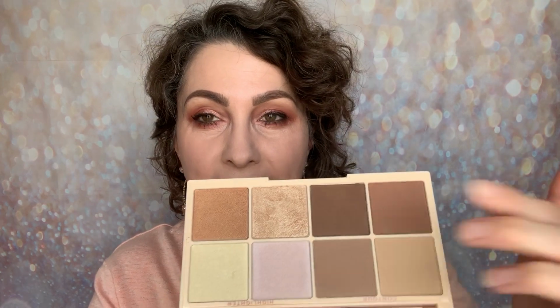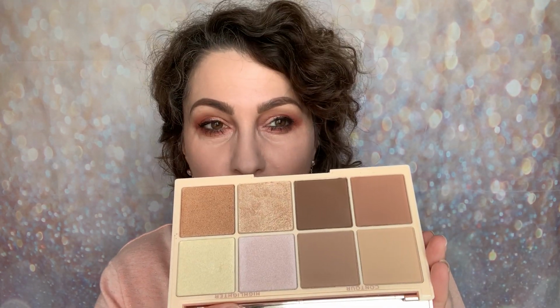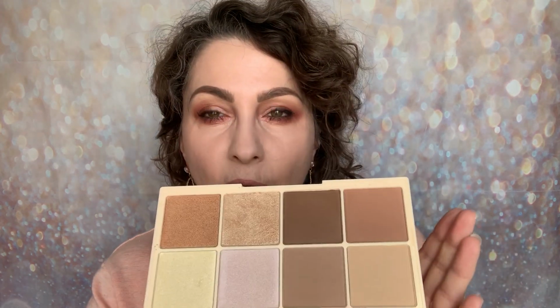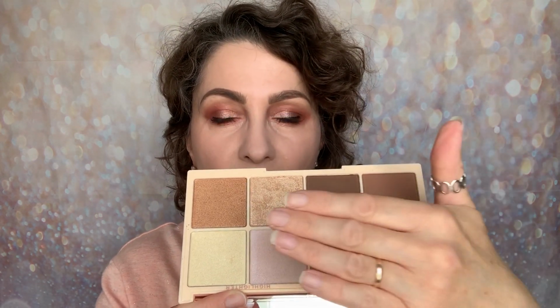This did come with a plastic sheet, and I just took it off to film it. I don't know what happened. I think it was on the top of the box, lifted that up, fell on the palette and slightly damaged my pan, which is why I can't stand those plastic sheets. I should have remembered to put it in the bin straight away. So looking at all of the pans, like I said, we've got 4 contours here, 4 highlights.